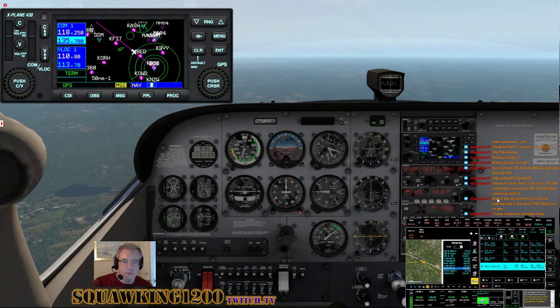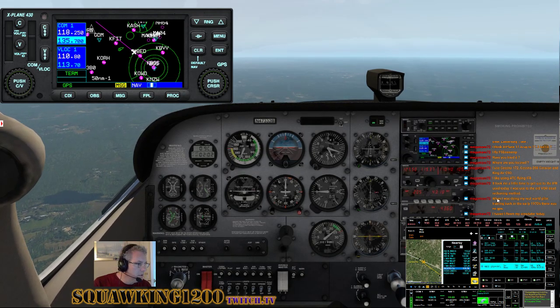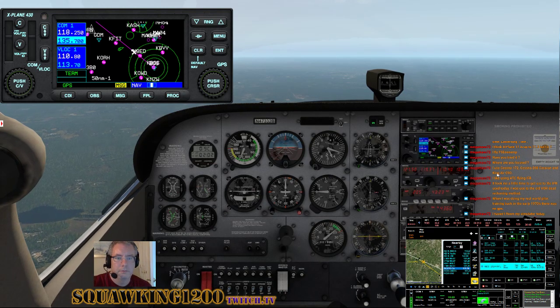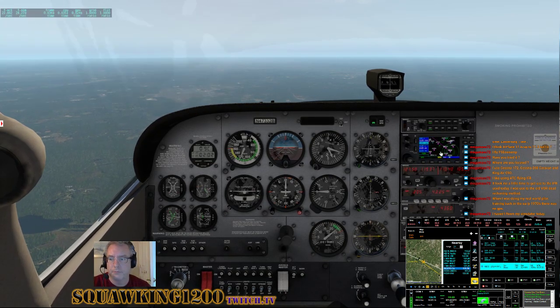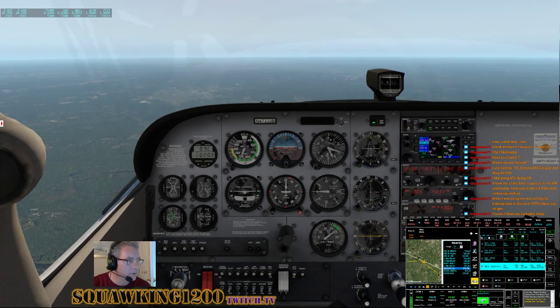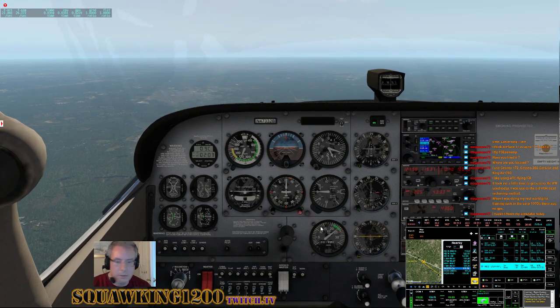Cessna 12 Bravo, level 4,300. Cessna 12 Bravo, good morning. Radar contact. Cessna 12 Bravo, turn right heading 145. Heading 145, Cessna 12 Bravo.